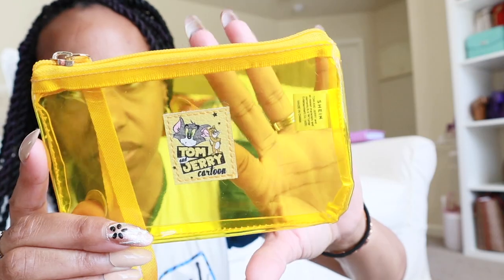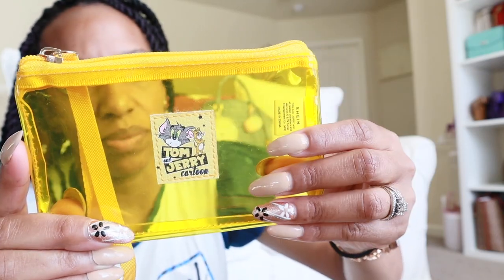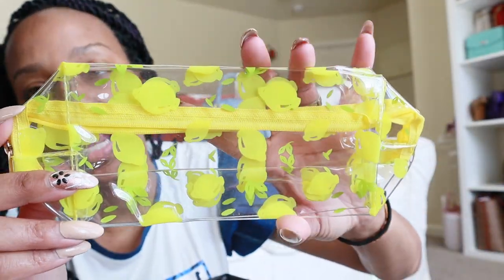Like, you know, if I wanted to separate my makeup and put my lip glosses or lip liner or whatever in here, I can. Or just use it for anything else at the time. Hold receipts, you never know. But I love that yellow from the Tom and Jerry. And I actually saw this first and already put it in the cart, and I just ended up checking out without taking it out.